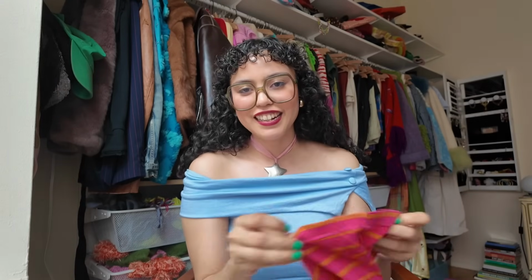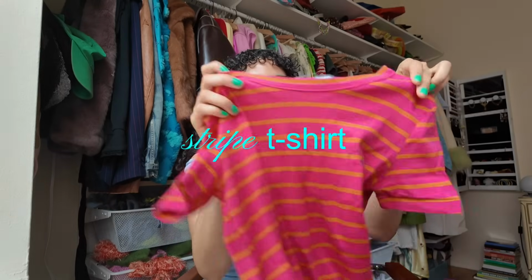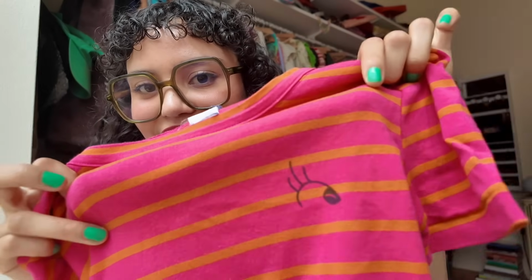Speaking of another more basic tee, which I guess honestly neither of these are really basic. I got this cute striped tee, but what I really like about it is that it has this cute little eye decal on it. For me, I was like, is it giving Forever 21 type of decal? I don't think so, and I don't think this is either. They both feel pretty fun to me, and do you want to guess how much these were? €1 each.